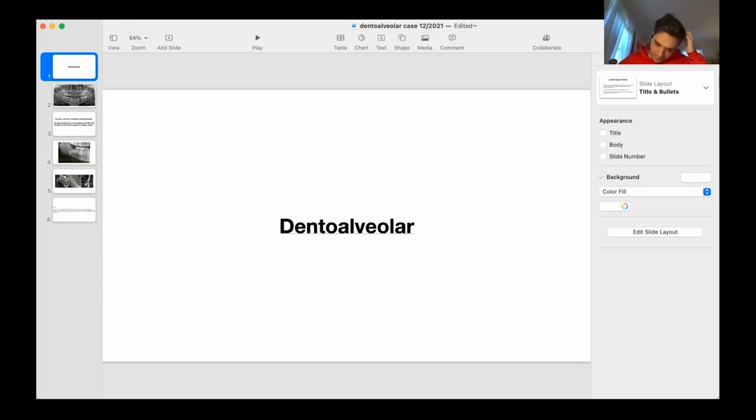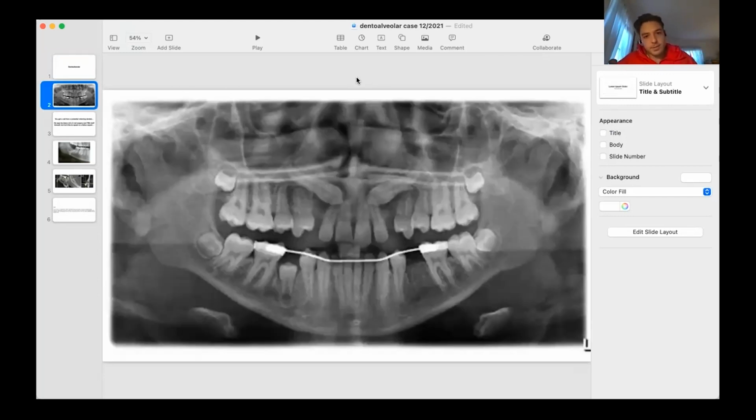Okay, 902. You get a 12-year-old female walking into your office. Your assistant already took a panoramic x-ray, but she's referred to you for some impacted teeth. She doesn't have a past medical, surgical, or social history, no meds, nothing like that. Can you describe what you see here?